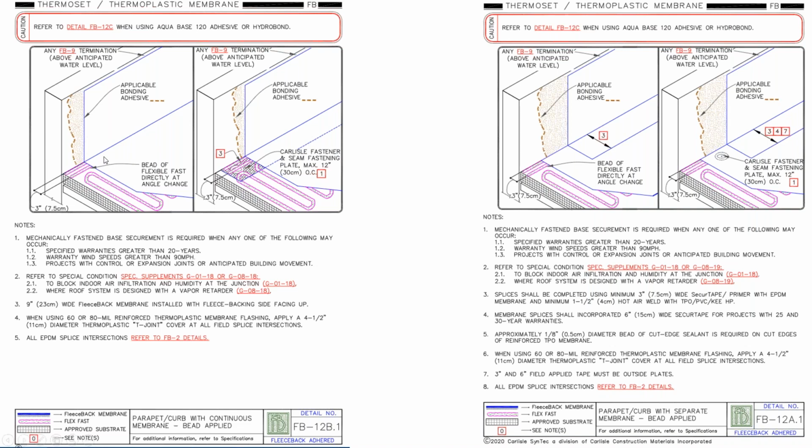So realizing that not everybody has that Predator rig that I was talking about, that's why we allow those adhesive applications on the wall. But in the field of the roof, we want to stick to the flexible fast adhesive. That really is the optimal performing product when it comes to the FleeceBACK membrane. It actually embeds into that membrane. So the question always comes up when we show this in class. They say, well, can I use Cav Grip 3, for example, on the field of the roof? And the answer is no. We want that flexible fast adhesive used in the field. So just to make that distinction as well.